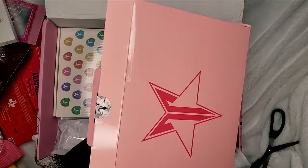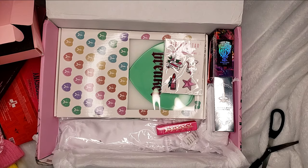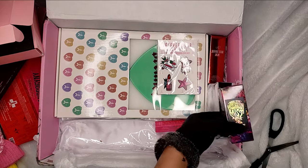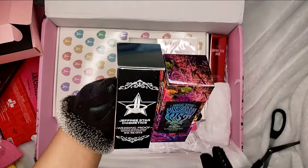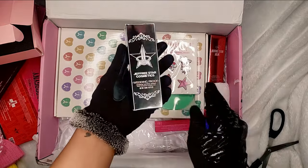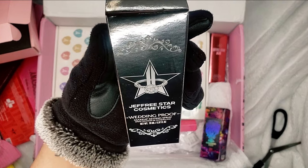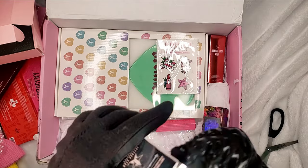Okay, so this is the fourth. No, this is what we purchased. Okay, so we have four. So wait, this is 5 and 6, because I know these are like $12 for sure, right? I mean, yes. Of course, we already have this one before. This is the first ever Jeffree Star Cosmetics setting spray, and this is a Jeffree Star Cosmetics wedding proof makeup setting spray.